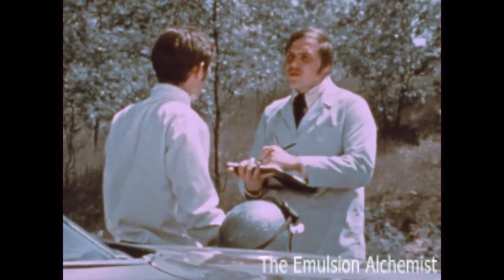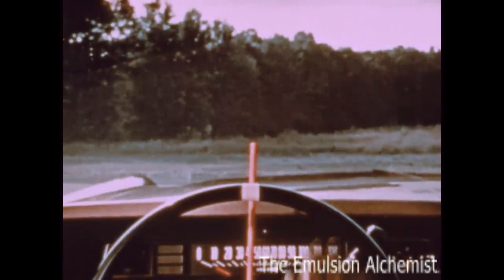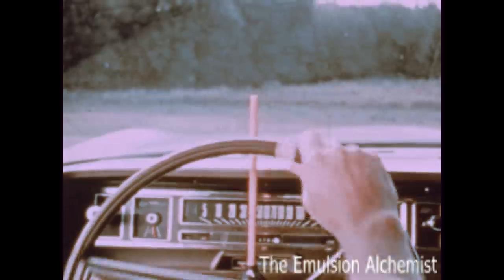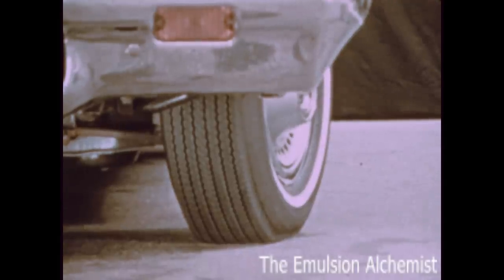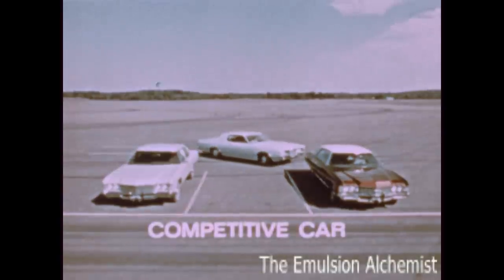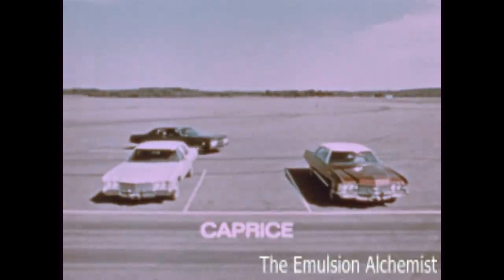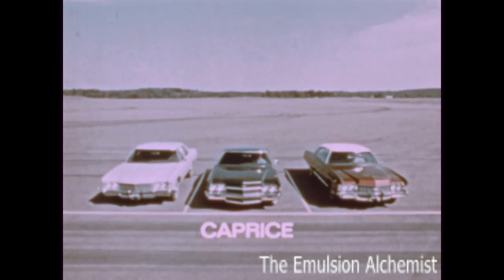This test at the proving ground shows how the variable ratio feature reduces the work in driving. The wheel is turned 1 revolution in Caprice, and 1 revolution in the competitive car. Caprice's wheels are ready to make the turn, while the other car's wheels are not, with this result. Not enough turns of the steering wheel to drive into the parking place. Yet Caprice, with variable ratio power steering, makes the turn with ease, giving you help where you need it, in tight spots.